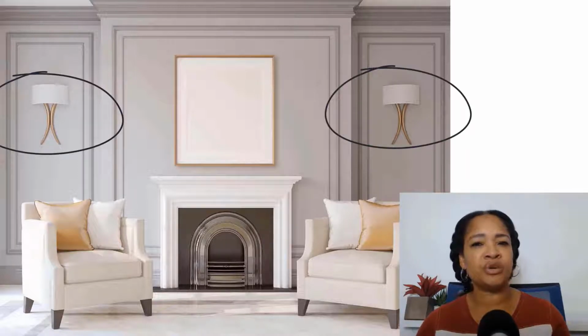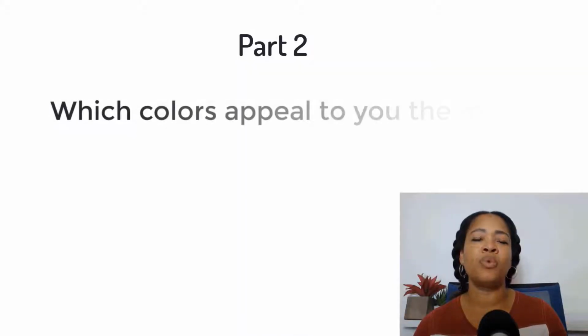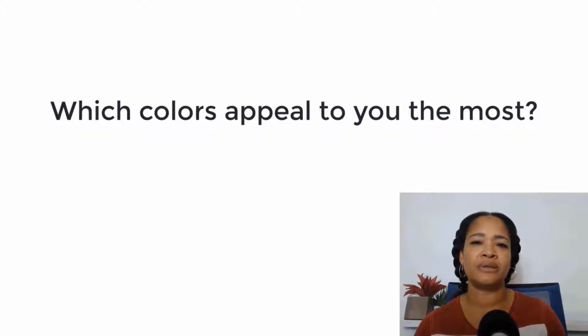You'll see at the top of this image crown molding, and you'll see beautiful detail and different hues of the same paint to make the trim pop so that you get that 3D effect in the image that you're looking at. In addition to the trim and the crown molding, take note of the sconces on the wall. Now, the trim gives you a more traditional look and feel. In the next set of images, we're going to be talking about which colors appeal to you the most and why.